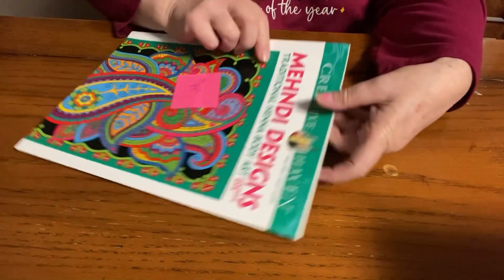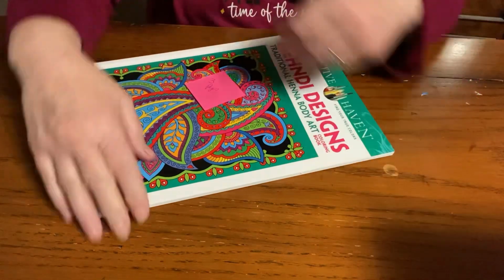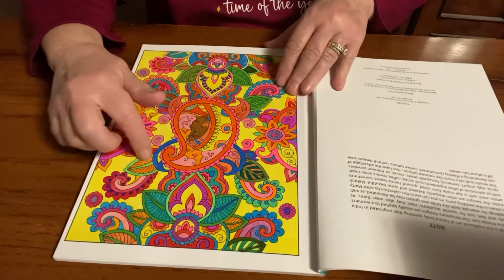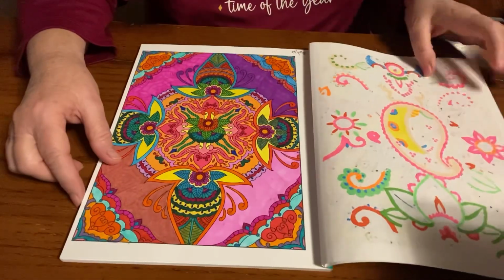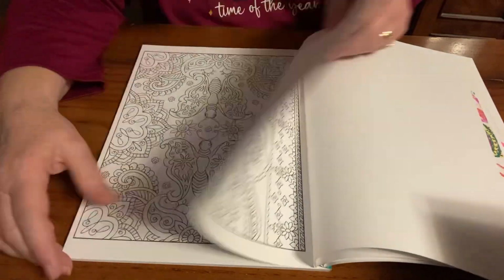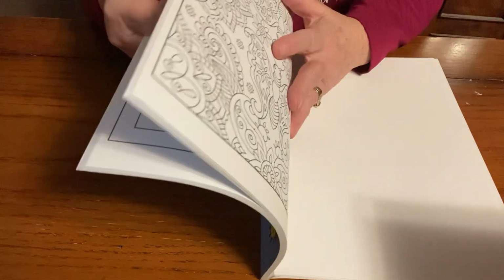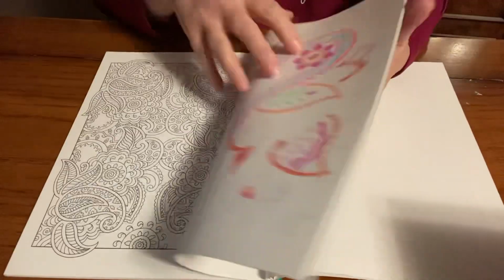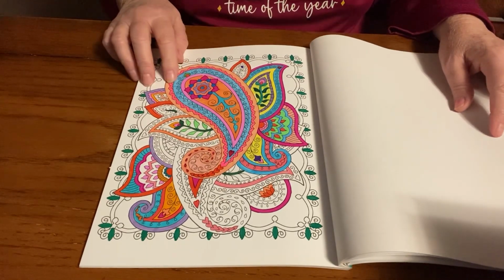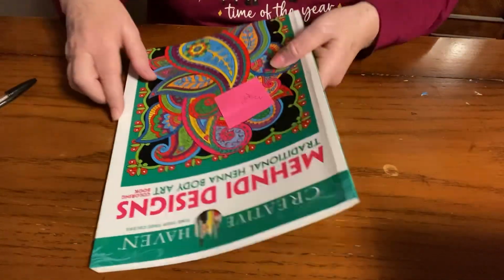This was Mindy Designs Traditional Henna Body Art. And it says I've colored 3 pages in here, and I haven't picked it up for a year. So here is 1. There is 2. And let's see, where's the 3rd one? Oh, here it is. And there's 3, and it's not even done. I should keep track of how many whips I have, but I didn't, so no need starting now.